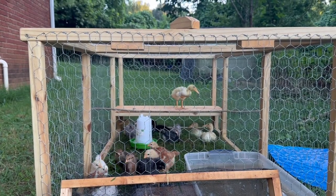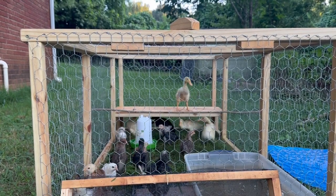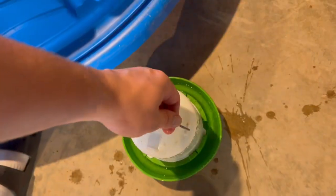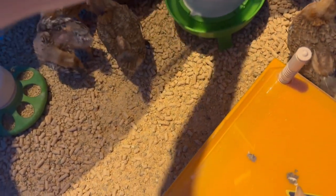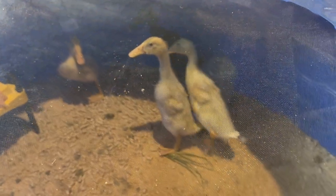You guys like it out here? You ready to go in? Oh my goodness! Good job, Pebbles. Please don't escape. Got one bill up there. Oh, they're still a little panicked because I picked them all up.